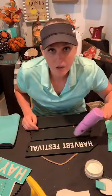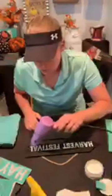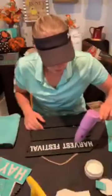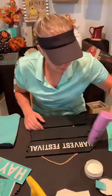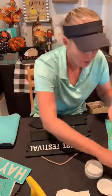I always put a blow dryer or a heat setting tool afterwards just to dry it quickly so I don't accidentally drag something through it. You do not have to do this step. This is because I'm impatient and I don't want to wait forever. Okay, there's white.